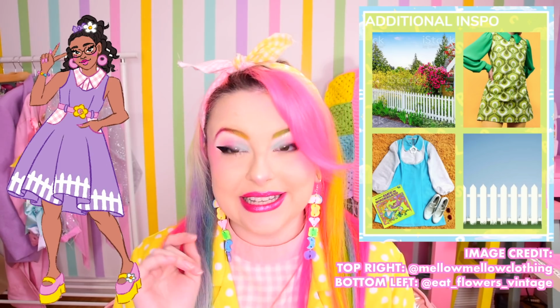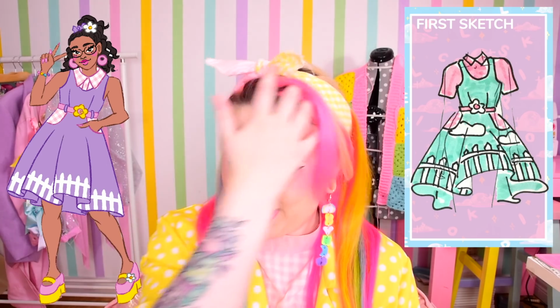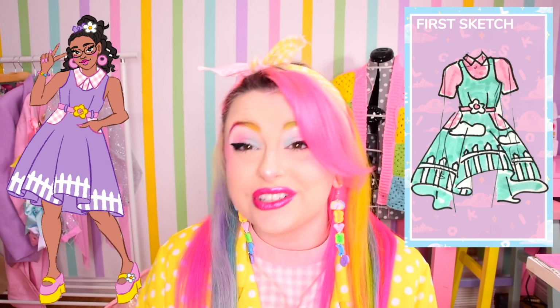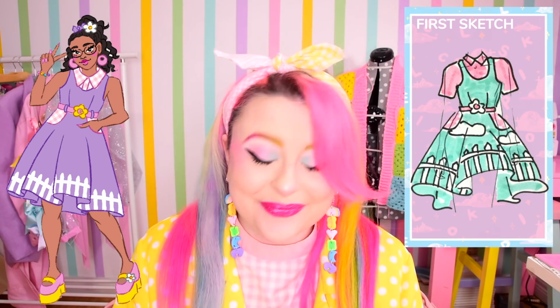The color, honestly, is still kind of debatable. I have here the first sketch versus the finished illustration that I passed in. But now when we select fabrics, I could still go for a blue if that just happens to be what I source. I haven't sourced fabrics yet, so that will be exciting. There's definitely a lot of retro influence here.